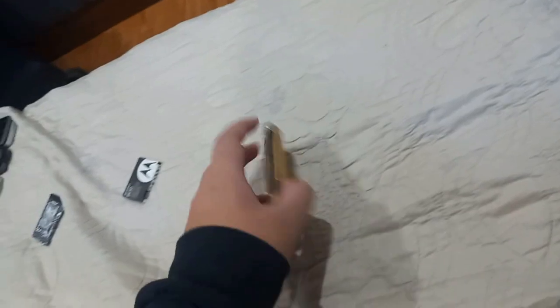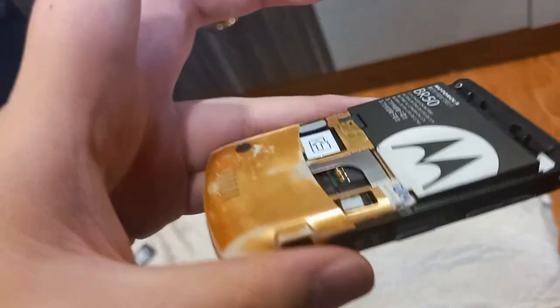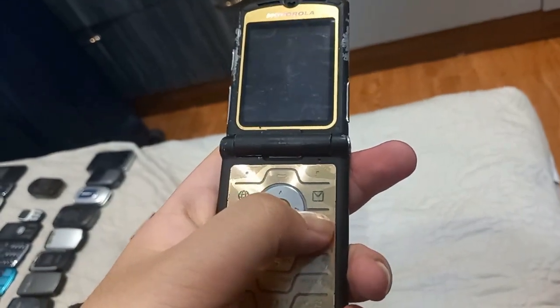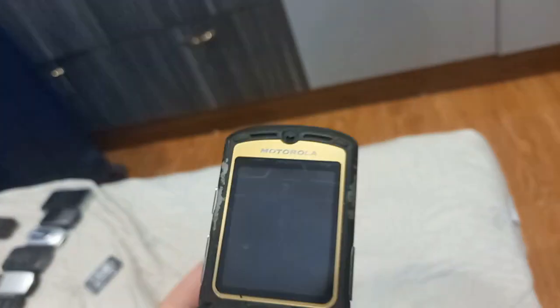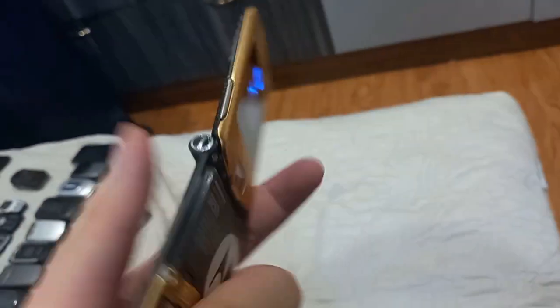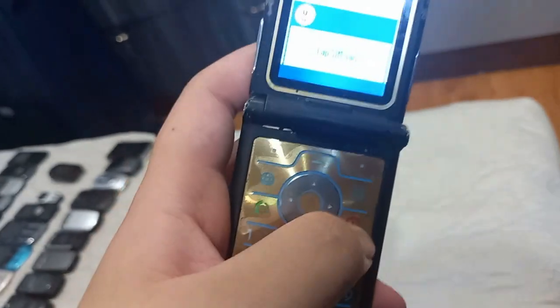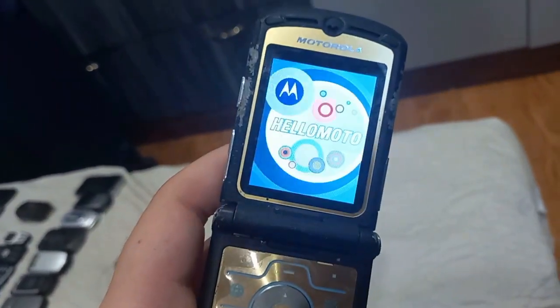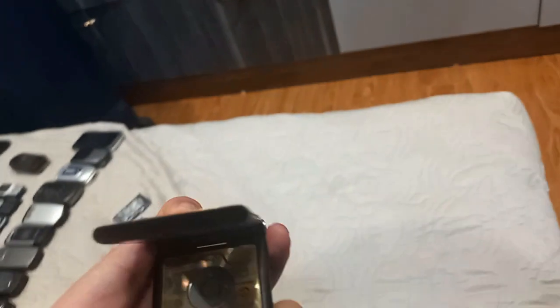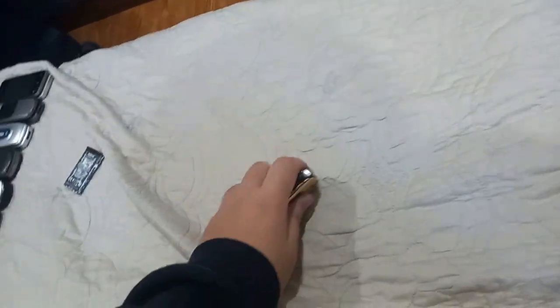So I will turn the V3i on as well. This one had a damaged SIM card tray, so it won't read a SIM card anymore. And it is in Vietnamese, which is a good thing. I'm looking for the original V3, so yeah. And that is the last one that used the Razr battery.